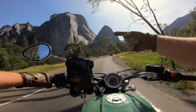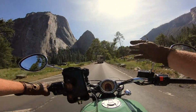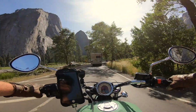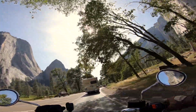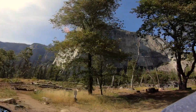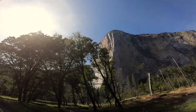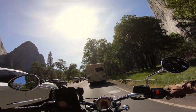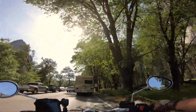That goes back into the village. We got to exit a little bit to get up to that glacier peak. This wind is insane. By the way, there's El Cap. El Capitan. There's something else. There's an RV. It's in my way. Let's go.